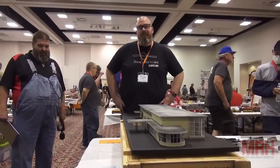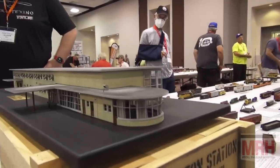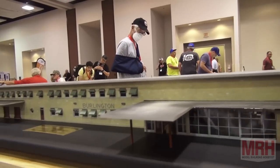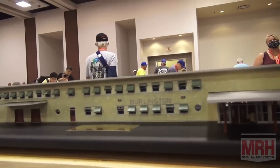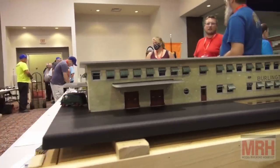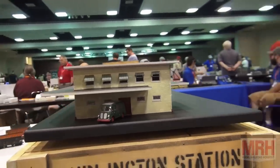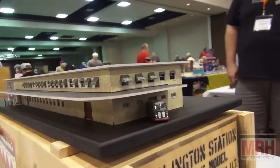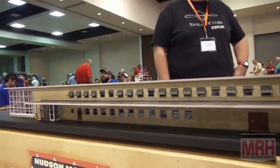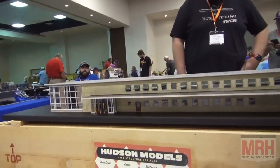Sure, absolutely. So the Burlington station, I built it for a friend who lives in Georgia. He grew up in Burlington, Iowa. He asked me to build it for his home layout almost 10 years ago. And so I started the project about 2 years ago, got a little burned out in the hobby, then started back up on it about 3 months ago and just blitzed it as fast as I could to get it done so I could bring it here, and then he's taking it home from here.